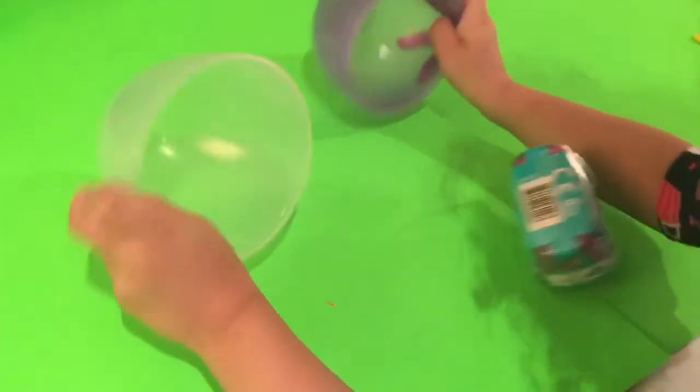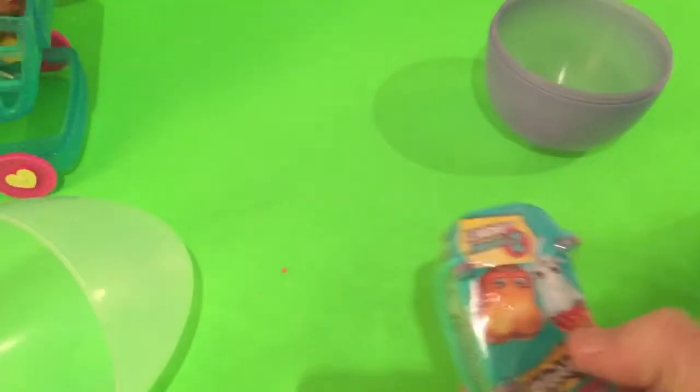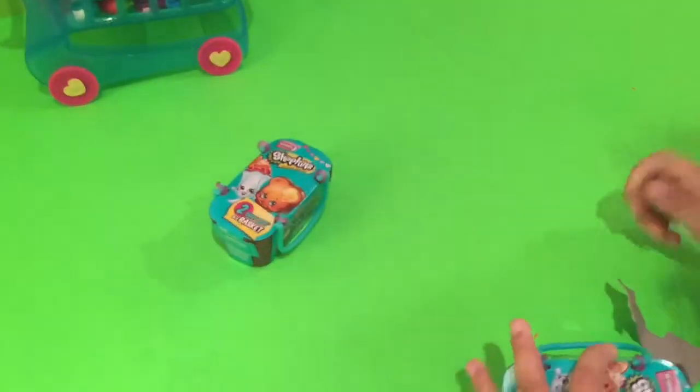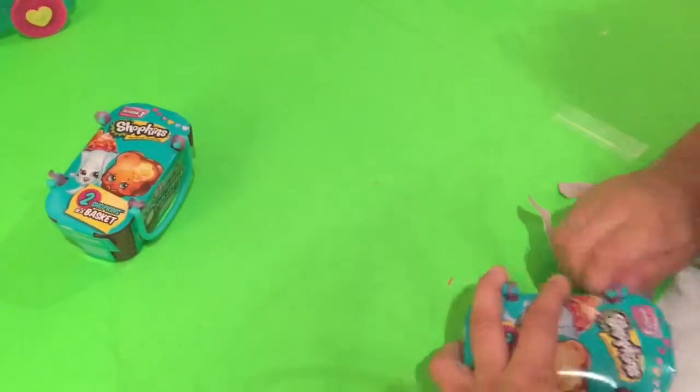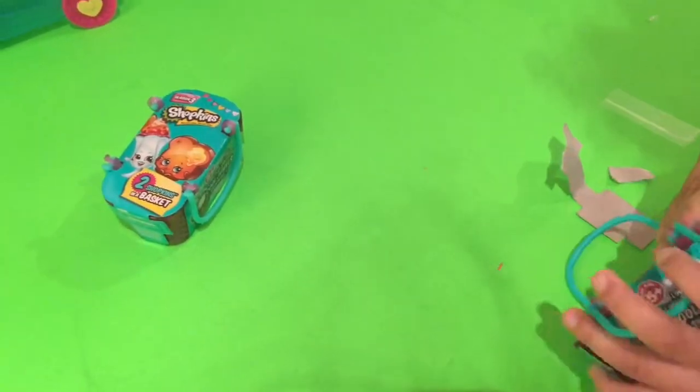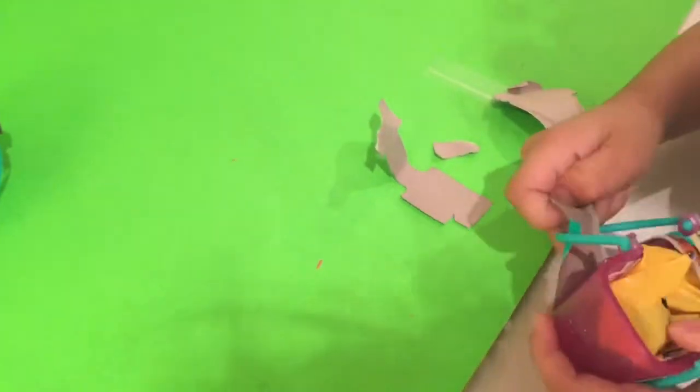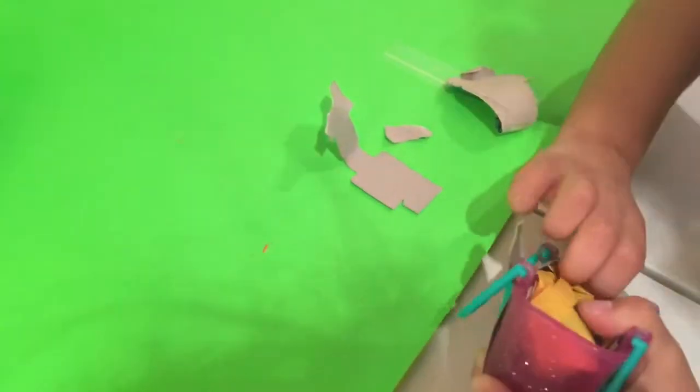It's Shopkins! Shopkins season 3! I'm gonna open the blind baskets! Alright! She's opening up the basket. I see a surprise! Surprises inside! How many surprises did you have? 2 surprises.